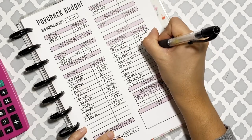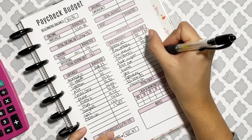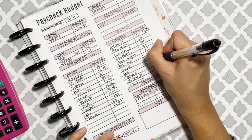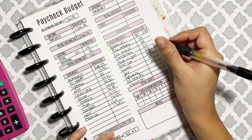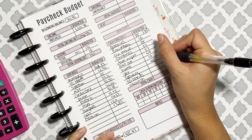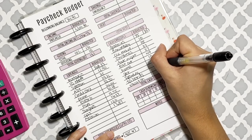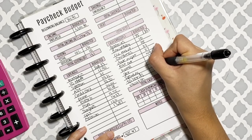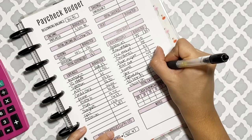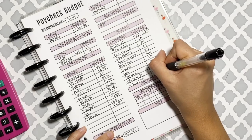Date night, we're also setting aside $27. Eating out, we're going to take out $40. Home, we're taking out $10. Pet, because we do have to buy our dogs food pretty soon. We just bought them food. It's usually around like $13, $14. So I'm just going to take out $20. Spending, this is for both my husband and I, $30 for that. Toiletries is $10. And then vacation is $20.